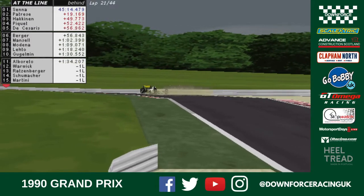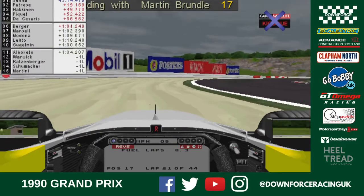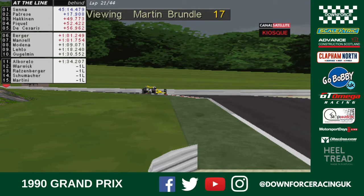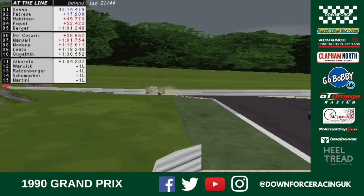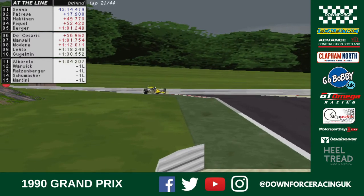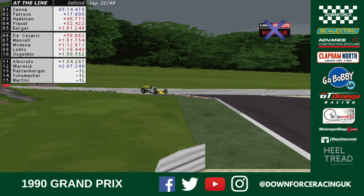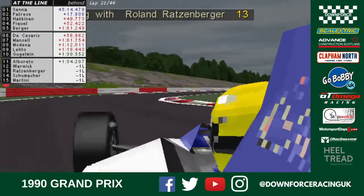So Martini and Bernard have both managed to pass Martin Brundle, but the Brit is stuck in the gravel. He's reversing. He's trying to find reverse gear. He's trying to get back into the race. He has to let Hakkinen's Brabham and Piquet's Benetton go before he can return to the circuit. But he really needs to find the throttle. He's still reversing at this point. Surely you'd think that a chance to get back onto the racetrack would be afforded to him.